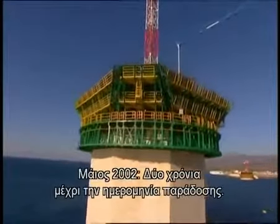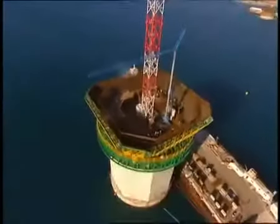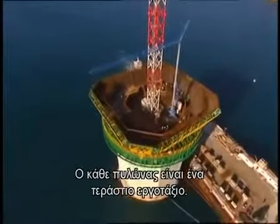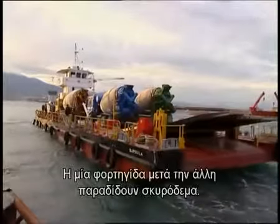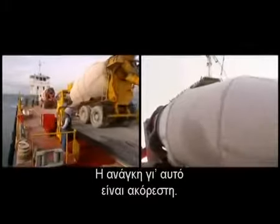May 2002, 2 years to deadline. Each tower is a major construction site. Barge after barge delivers concrete. The need is insatiable.